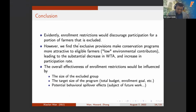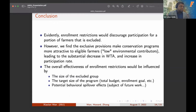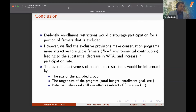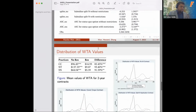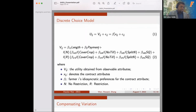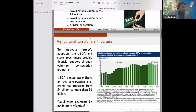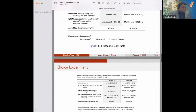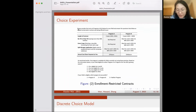Great presentation. Thank you, Zalan. I have a question. What was the restriction again? Can you explain that? Do you mean this one? No, the upper slide. Can you explain the restriction? Oh, do you mean this one? Yeah, the choice experiments.